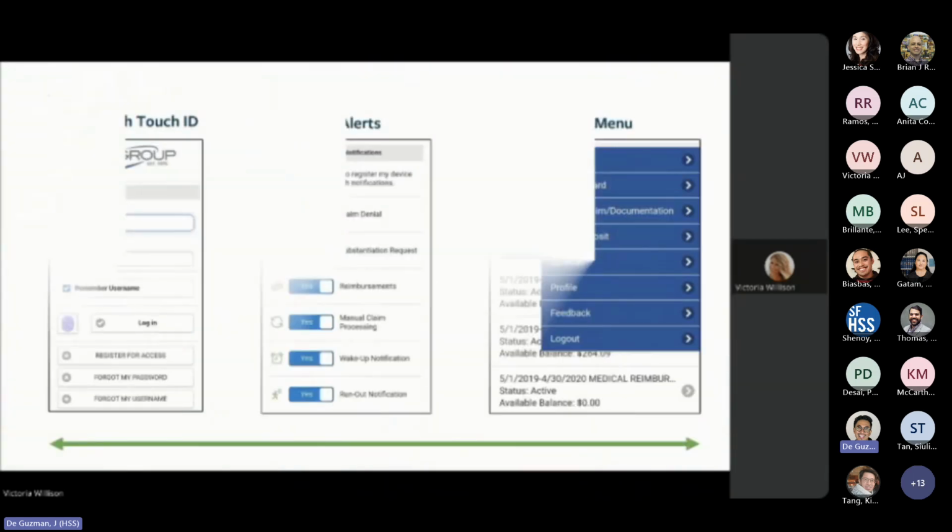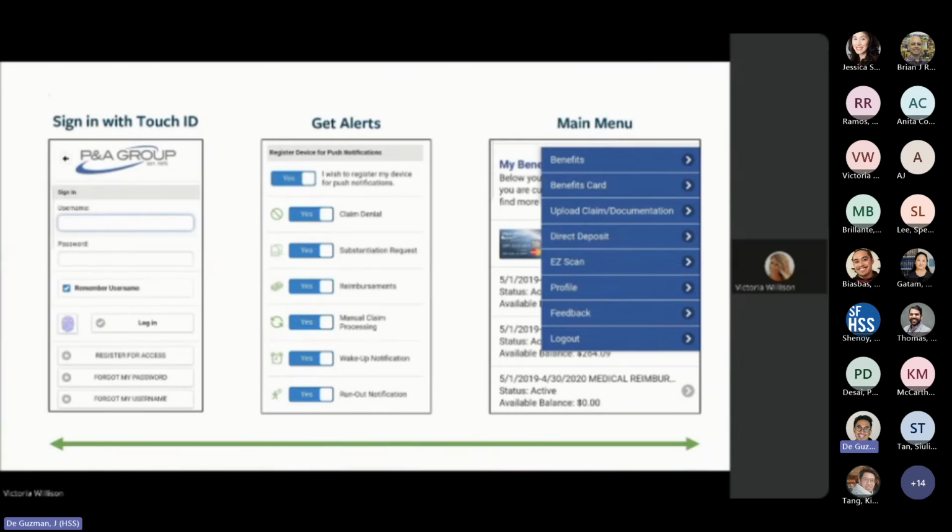Here are just some snapshots of what the app looks like. So again, there are all these different alerts that you can toggle on and off and customize the experience however you see fit.